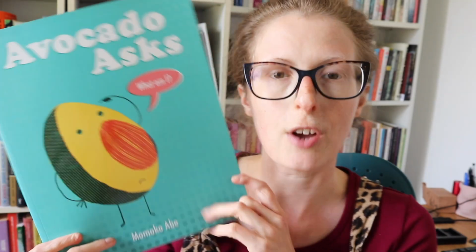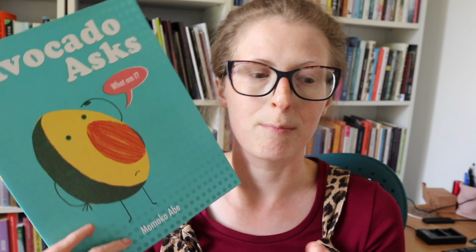And we've got Avocado Asks by Momoko Abe, and this is about an avocado who is also having an existential crisis actually, because they don't know if they're a fruit or a vegetable, and they feel like they need to know that. And then they come to terms with the fact that they don't need to know that, and they don't need to categorize themselves, and it's okay to just exist and be yourself. So a lovely metaphorical message that can be applied to lots of different things.